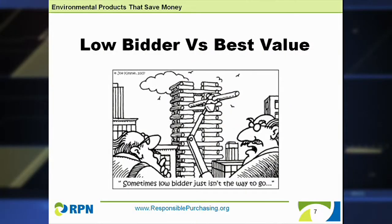Best value can take into consideration the life cycle costs for energy and replacement cartridges and paper for different types of equipment. Some people will say to me, well, we can't do green purchasing because we have to just buy the thing with the lowest price. And generally, the policies allow for the lowest price among things that meet a certain specification, and that specification can include performance and can include environmental attributes.